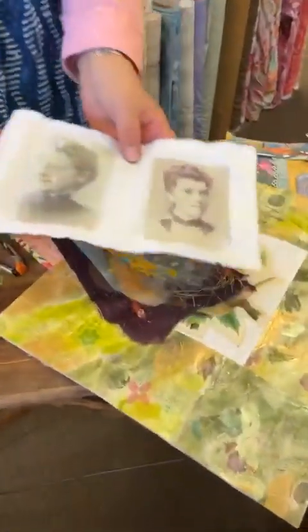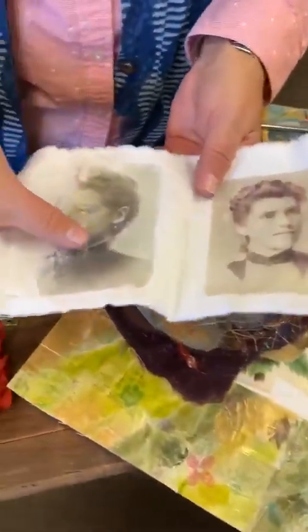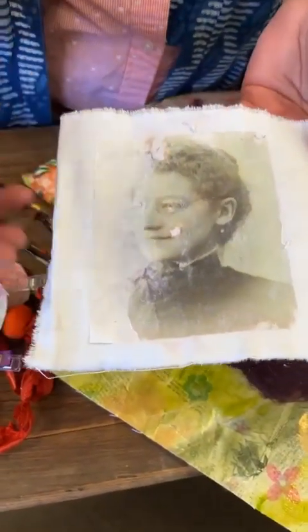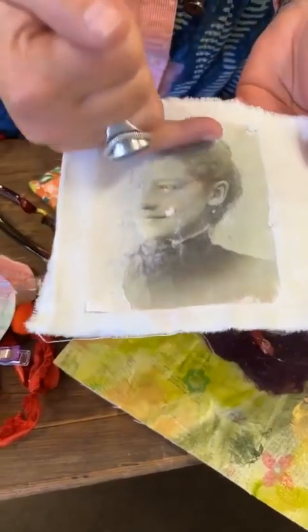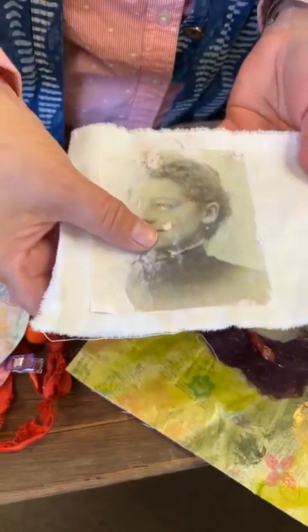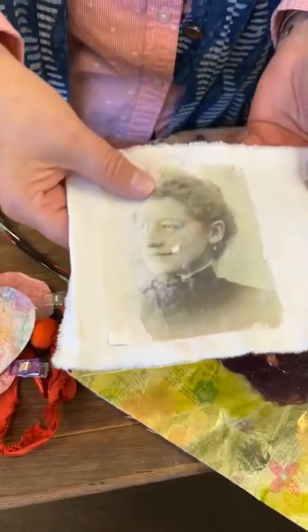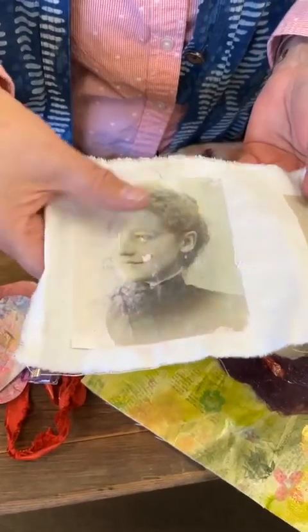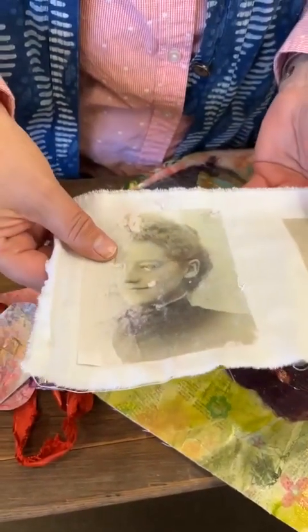So last week we talked about photo transfers, where you're taking the ink and transferring it. Well, I just wanted to show you a bad one. This was with the wash away, and I put too much matte medium on it. I put matte medium on the fabric and on the picture, and I got it all gooped up. So you notice I didn't throw it away, because maybe there's some way I could use it.